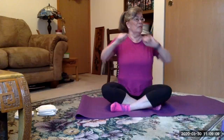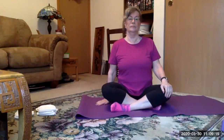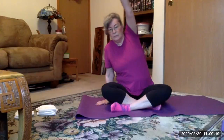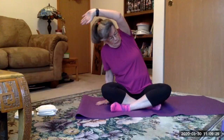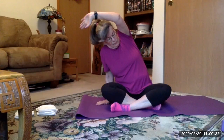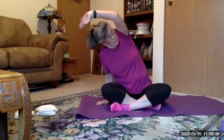And then put your right hand on the floor beside you, so you're still in good posture. Take your left hand up and over by your ear and all the way over so that you're opening the outside of the rib cage and the side body on the left and then crunching it on the right. So it's a nice side bend as far as you can go. Stay here and take a couple of breaths.